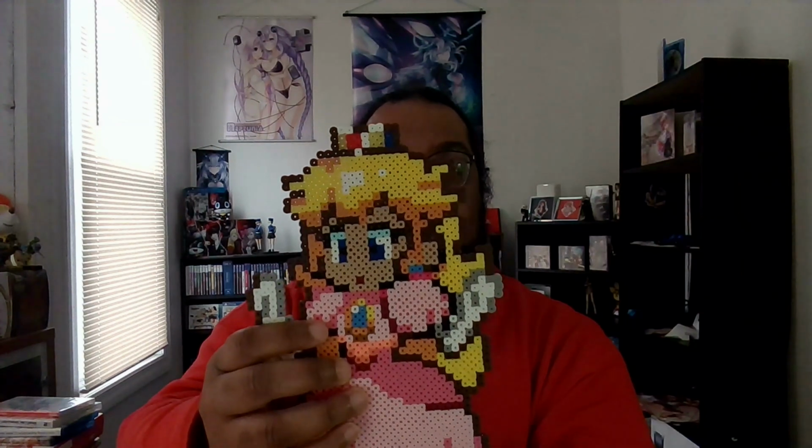But this Princess Peach Perler is super gorgeous. It's the same all the way around, and it just looks really good. We don't really get a lot of figures or acrylic stands of Princess Peach, so this is probably the best we're going to get, and getting something this gorgeous from my wife for free is very fun. I love it a lot. It's definitely one of my favorite pieces, and I'm glad that I have it. Let me know if you guys enjoy some Perler art.